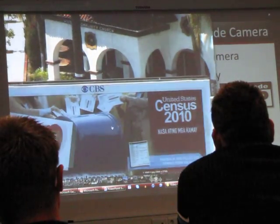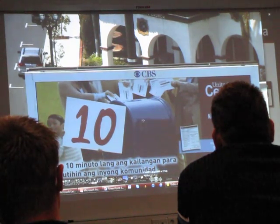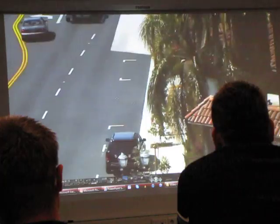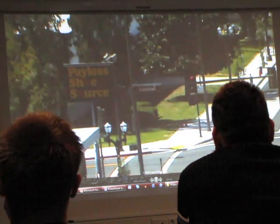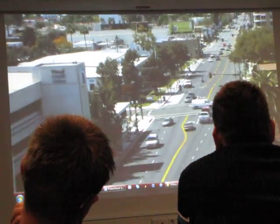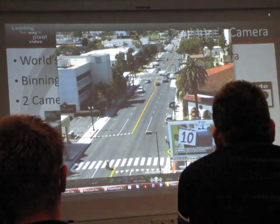There's your census. There's the federal government promoting our 10 megapixel camera. There's your word church. There's Payless Shoe Source, and there's Luis, the street name. That's the same camera, folks, just different modes that you're going to run it in. You get to pick your poison, if you will.